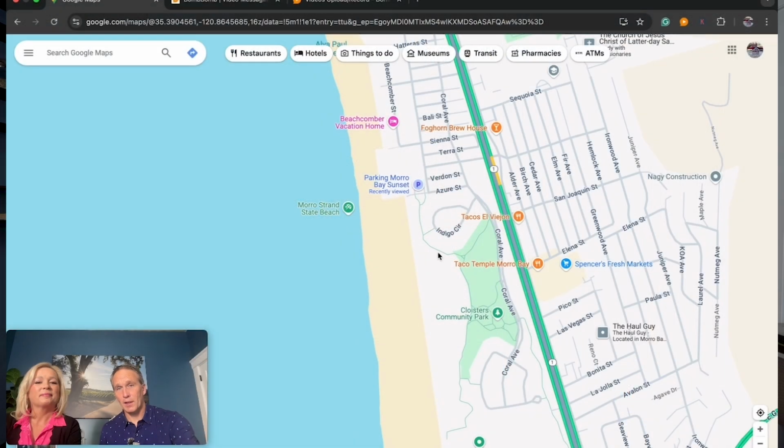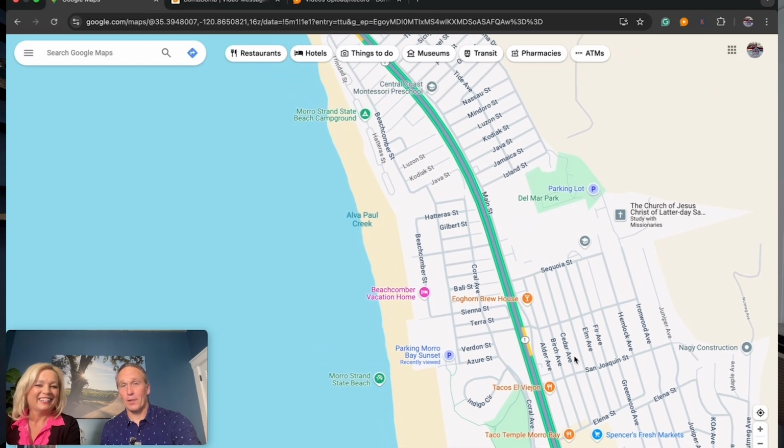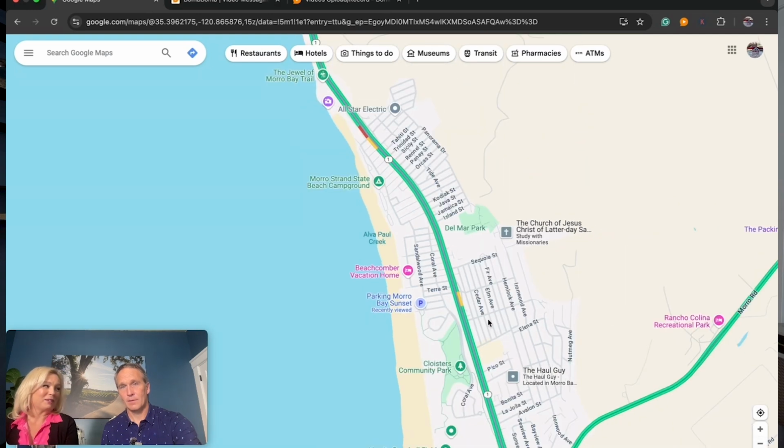Nice little park in there, right across the highway from Taco Temple. Taco Temple is pretty great. And then north of Cloisters, we're going to run right into a little bit of an older neighborhood here, the beach tract. Yeah, and then across the highway you see more of those view homes. We should do another one about the view homes and the restaurants, because we don't have too much time to talk about restaurants in this vlog, do we?